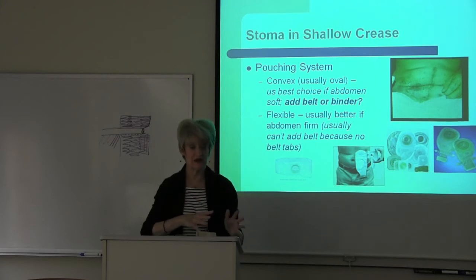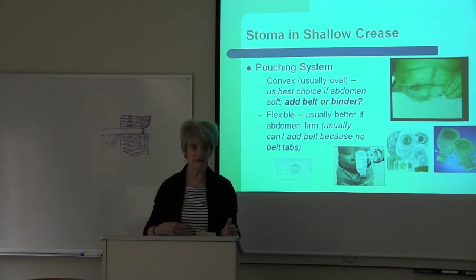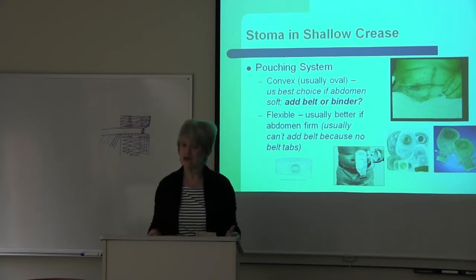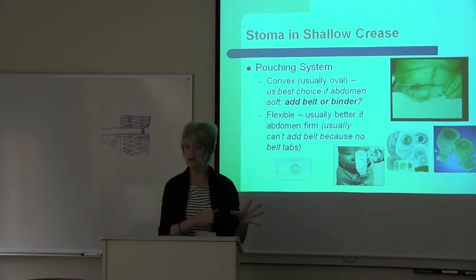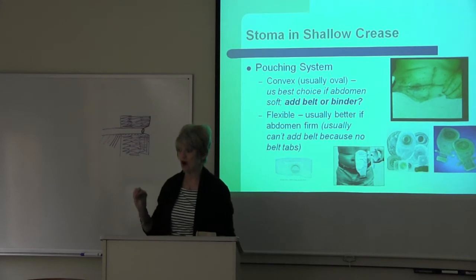In contrast, if I have a patient with a very firm abdomen, a six-pack type of abdomen, I palpate, there's very little give, then that abdomen would not conform to a convex system, and I would need to use an all flexible. So deep creases, you always have to use all flexible. Shallow creases, you have to look at the abdomen. If it's soft, you can do a trial of convexity. If it's firm, you're probably going to need to go all flexible.